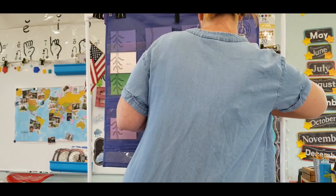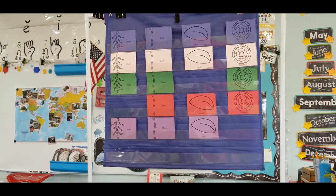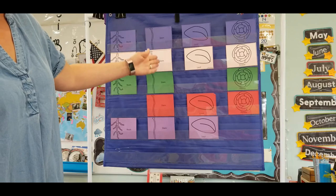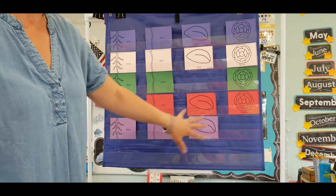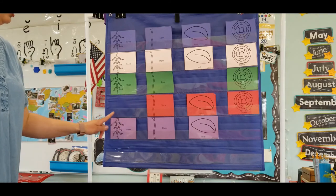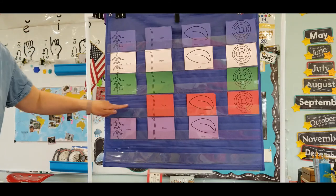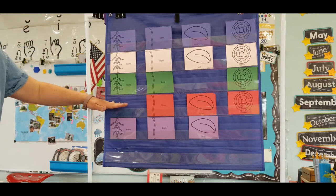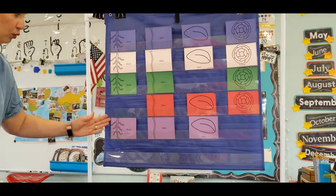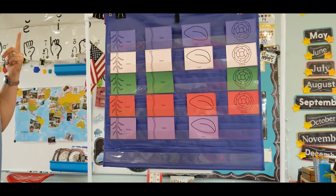Maybe I'll do three. I'm gonna do three. Okay, look. Ah, three are missing. Let's look. We have this column still full, but the other three are missing something. So, what's missing right here? What color? You're right, red. This is the red row. But what column are we in? We are doing roots. Let's see if we're right. Roots, red, ding, ding, ding.